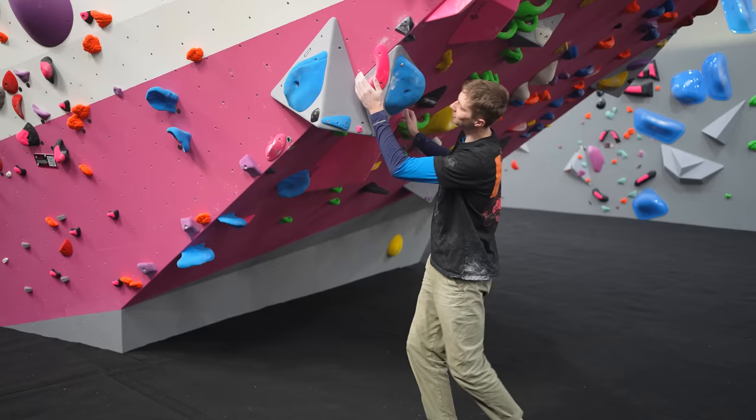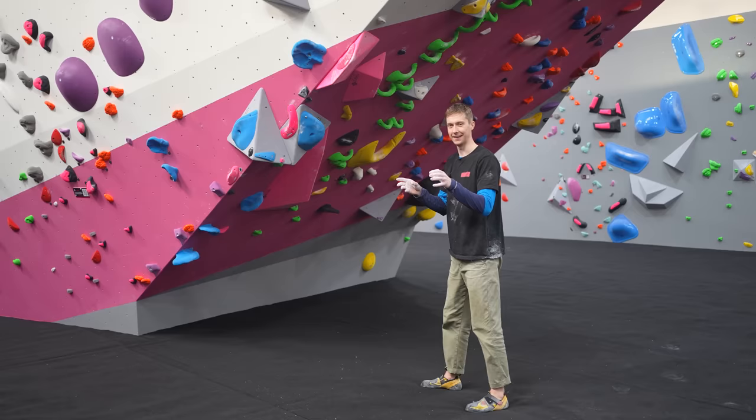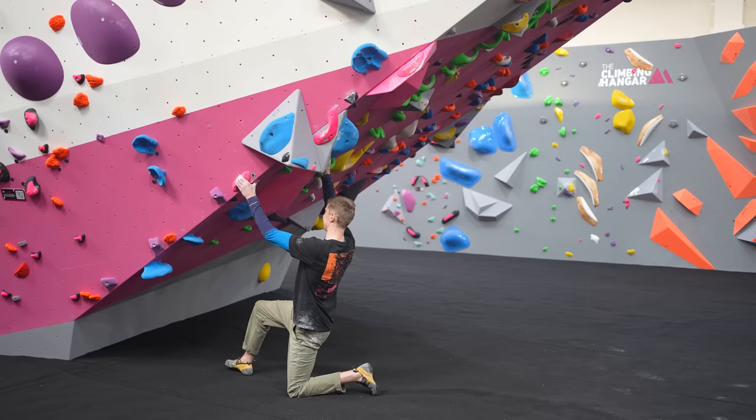Okay, order of the hands. This wall looks so much smaller than it actually is. You can reach like... Oh, order of the holds. You know when you're filming and you're looking, you're not watching to take it in properly. Come on. And this start position feels really close.